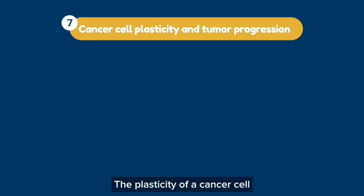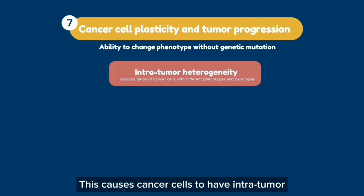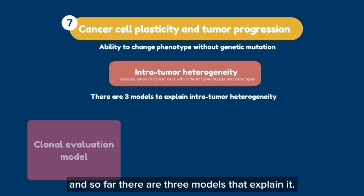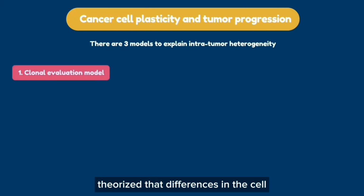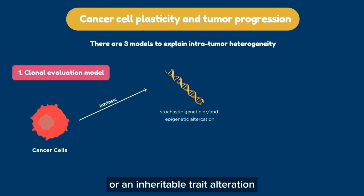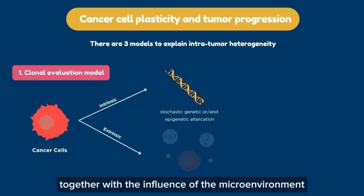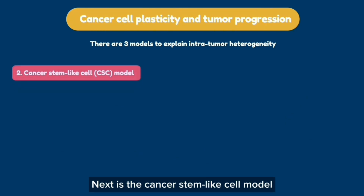The plasticity of a cancer cell is defined as its ability to change the phenotype or traits without any genetic mutation. This causes cancer cells to have intratumor heterogeneity, and so far, there are 3 models that explain it. Firstly, the clonal evolution model theorized that differences in the cell can be observed to be caused by random genetic or inheritable trait alteration together with the influence of the microenvironment where the best cancer cell will be selected for proliferation.